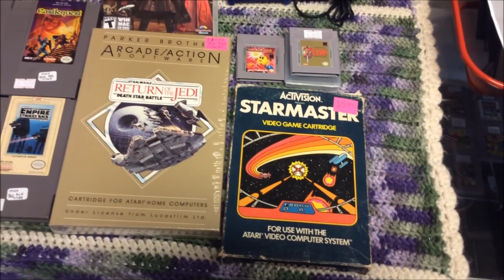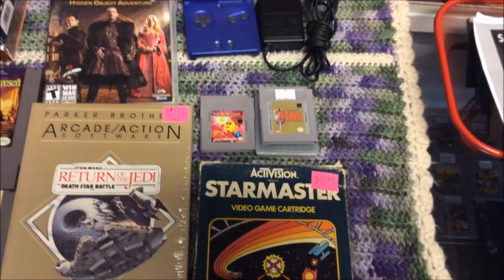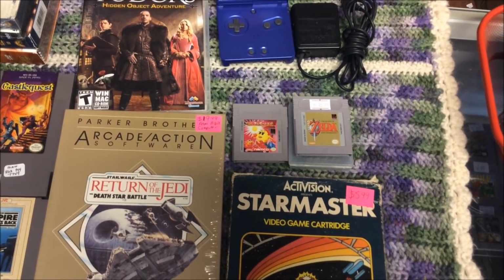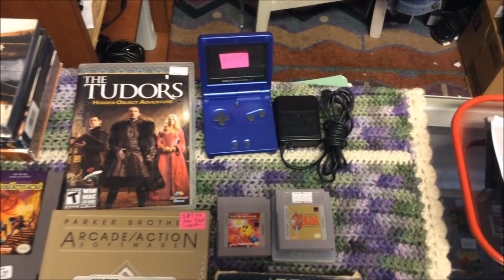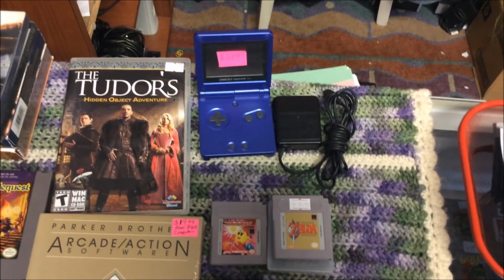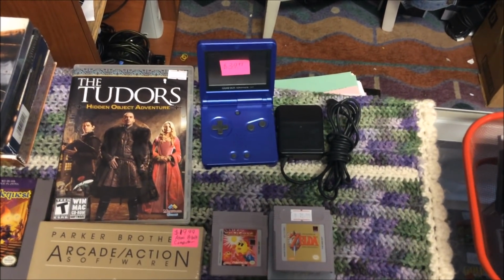A little beat up box copy of Star Master for the 2600. Another really good game. That's Link's Awakening for the original Game Boy and Pac-Man. I'm sorry, Miss Pac-Man. And we also have a GBA SP, the blue one. That's the 001, but it's in pretty decent shape and a really good screen on it.